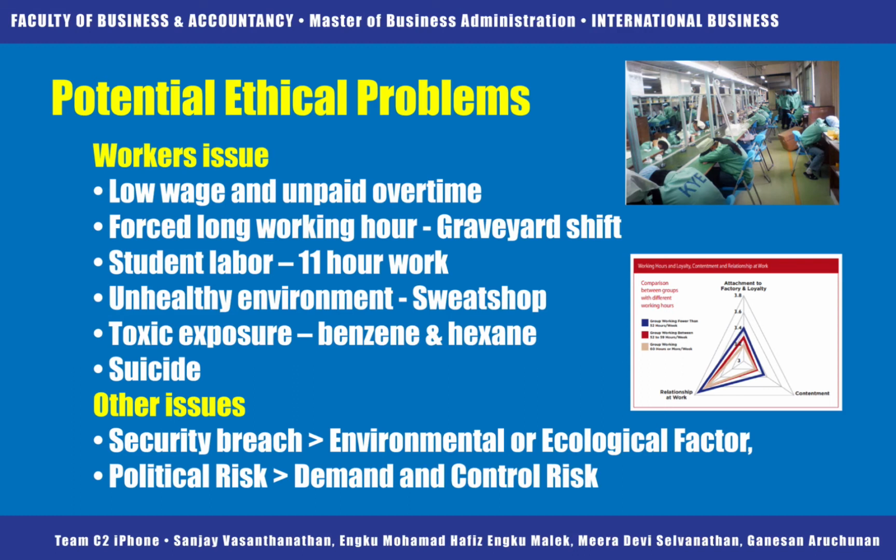Basically, they are talking about poverty wages, excessive and unpaid overtime well in excess of legal limits, long-term exposure to toxic chemicals without proper protective equipment, unsafe work environment including blocked and locked exits, intense physiological pressure, and the use of forced student labor.